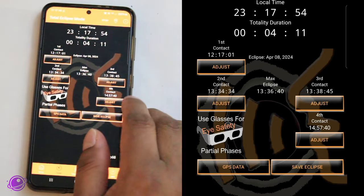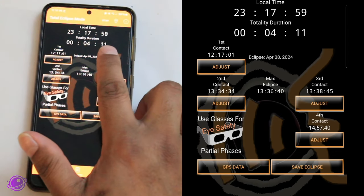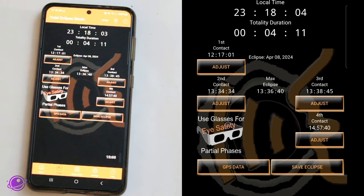So one tip is to make sure you reuse this app and retest everything after the daylight saving time change. And it tells me that the total duration is at 4:11, or it will be 4 minutes 11 seconds, and it will start at 13:34 or 1:34 p.m.